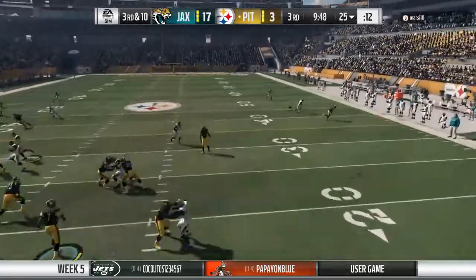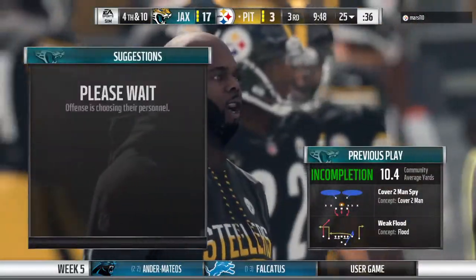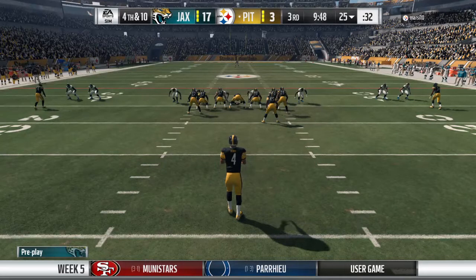Now it's Roethlisberger. And that's incomplete. We're into the second half now, and this is an offense that continues to struggle to sustain a drive. Looks like they're just totally out of sync, whether they're running the ball or passing the ball like we saw there. I don't know. The rhythm seems off.